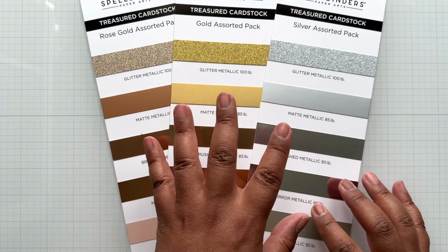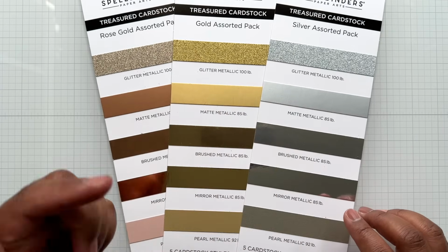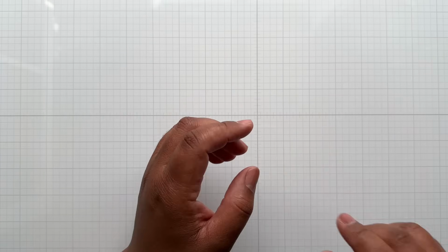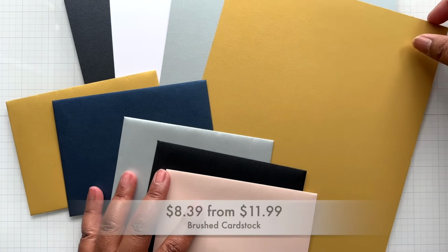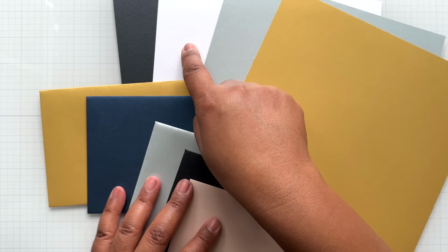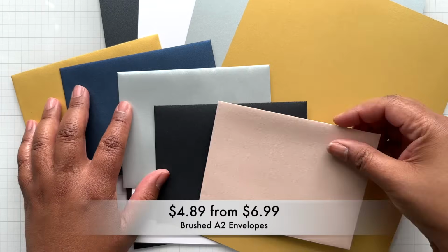But I just want you to know that if you did want some treasured cardstock, because it sold out during the Christmas and after Christmas sale, it's back. Other specialty cardstock are there. For example, all the brushed cardstock and envelopes are on sale. There is brush gold, my favorite, brush silver, brush white, brush black cardstock. Then there is the envelopes.